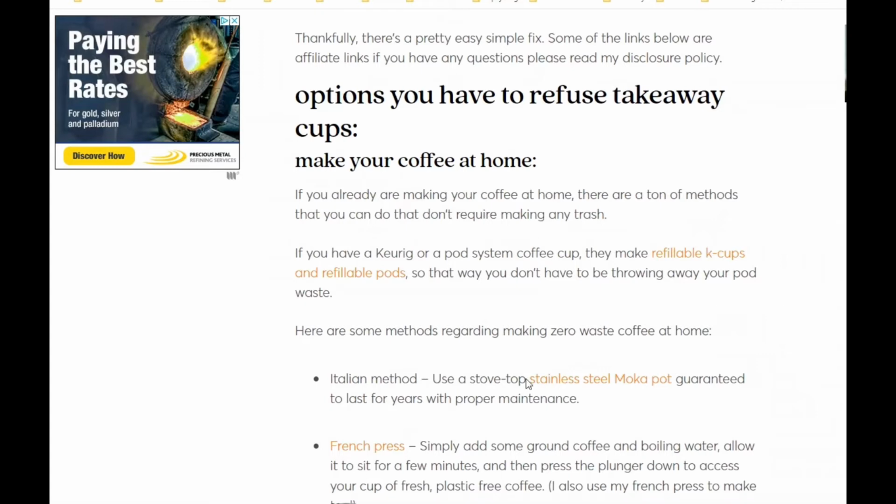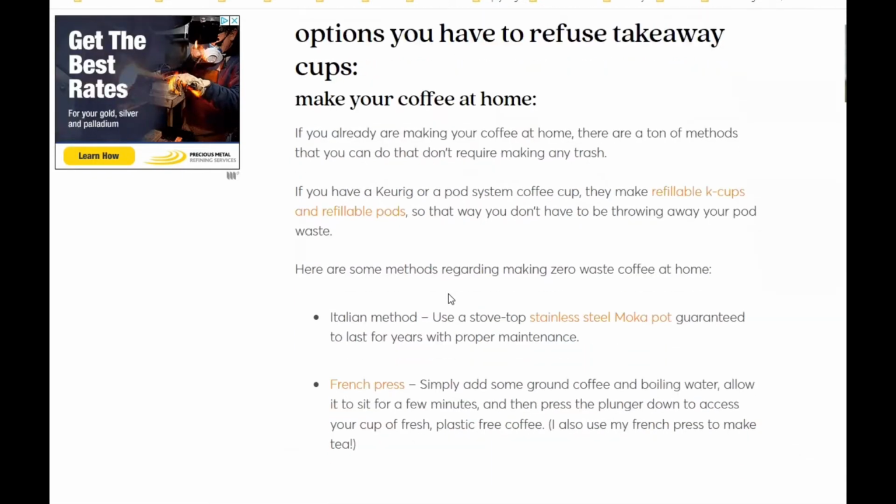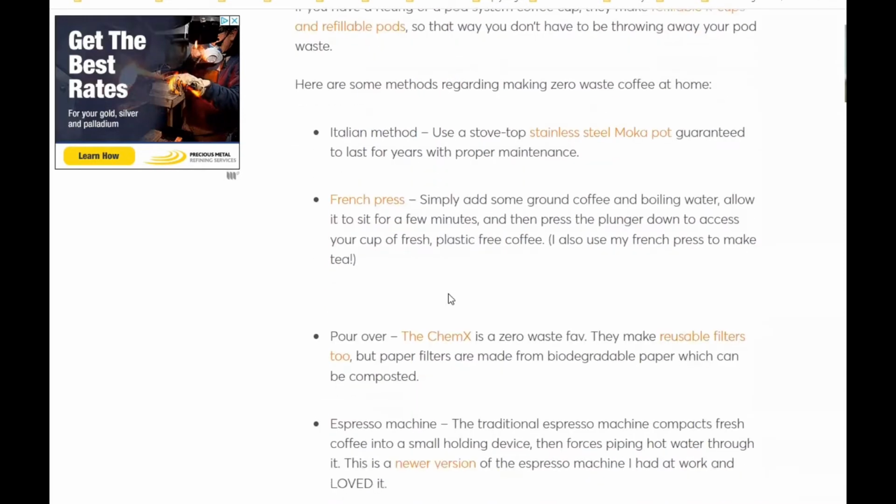Like those Keurig pods are so wasteful. You use it one time and then you throw it away. So there are refillable pods, because I do like Keurigs. But if you can use a refillable pod instead of the wasteful ones that get thrown away, that will help. And there are several different zero waste processes for making coffee, such as French press, mocha pot.